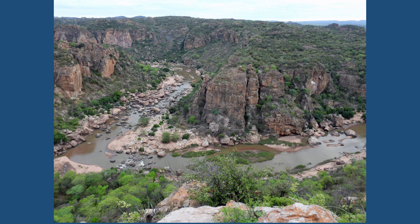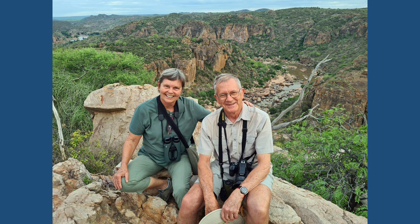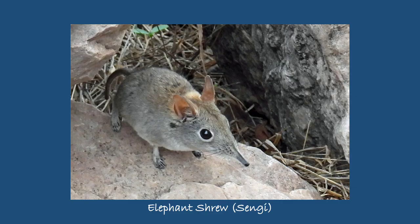We also visited Lana Gorge and saw Lana Gorge from a totally different perspective from the top. And I think the delight on our faces at the time just expresses how nice it was to see it again. Our sighting of the day, though, was a little elephant shrew that had been running around just beneath where we were sitting, viewing the gorge. Phylogenetics, strangely, places it closer to elephants than to the true shrews. But the Sengi name seems more appropriate, which was suggested by Jonathan Kingdon, the well-known zoologist and author.